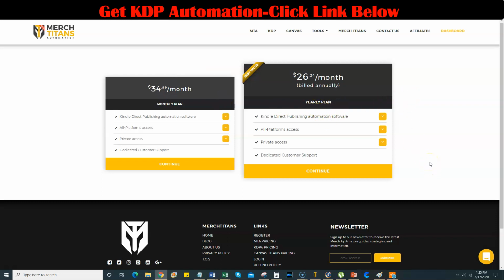I know that automation has gotten a bad rap, but if you use it correctly and you still focus on quality, then this is a good tool to use. But if you are one of those people that want to just put up thousands of books, see if you can sell a few, you can take your shot at it. Not really sure how many sales you're going to actually get. And then I think you do put your account at risk of getting banned.